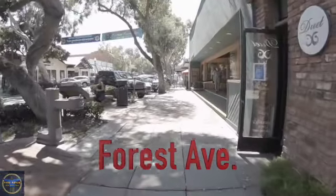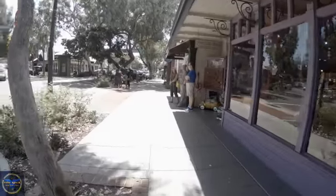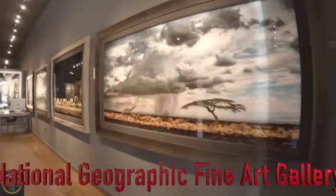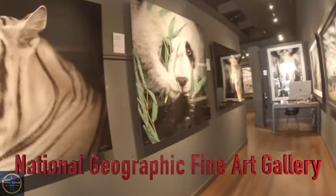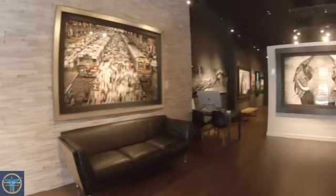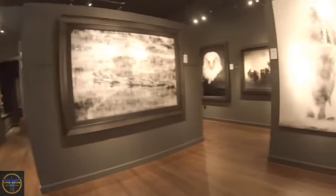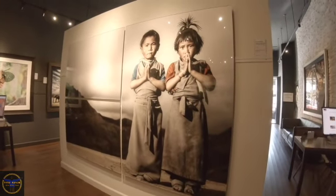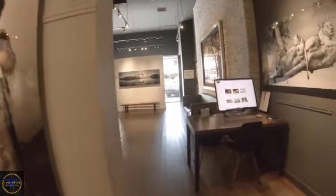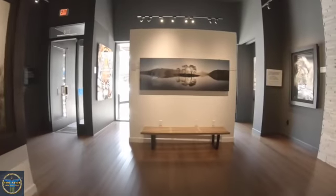Forest Avenue in downtown Laguna Beach is a busy street with many shops and restaurants along the way. On this street, you can also find the National Geographic Fine Art Gallery. Laguna Beach is proud of their art galleries. In fact, every first Thursday of the month from 6 p.m. to 9 p.m. they have the Art Walk, where over 40 galleries participate displaying their artwork. If you ever get a chance to attend, I highly recommend you do.